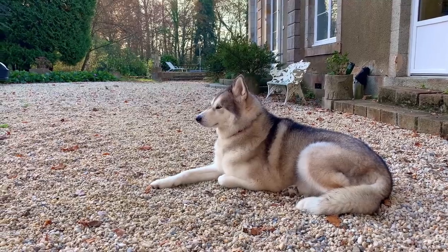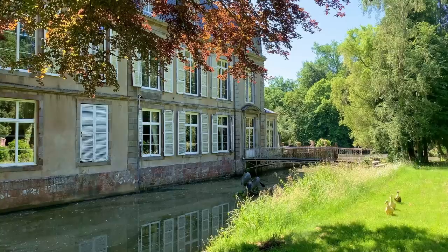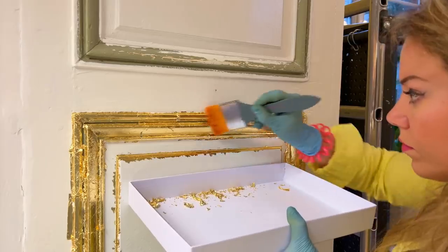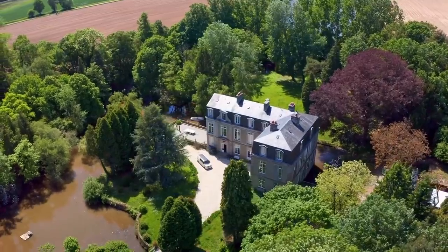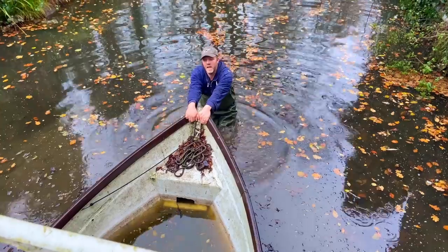With our husky Lightning and a lot of wildlife around us, we live in this fairy tale chateau in France. We love bringing this neglected castle back to life inside. And we've got the vast grounds and parkland to take care of as well. We love the moat, but it brings some challenges with it.